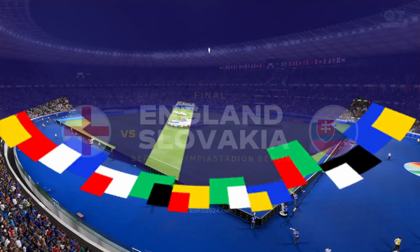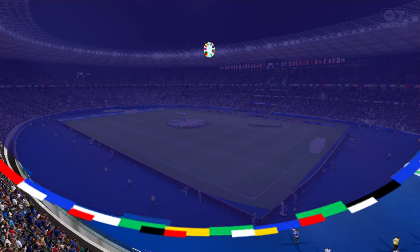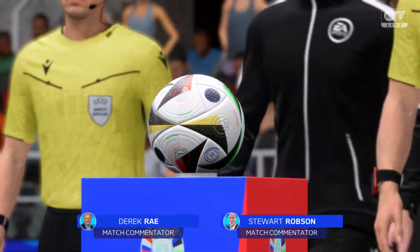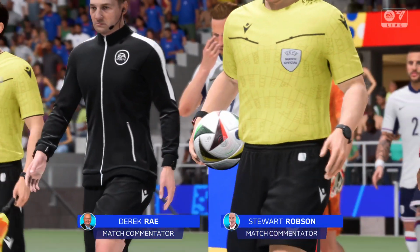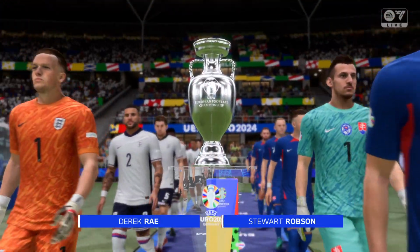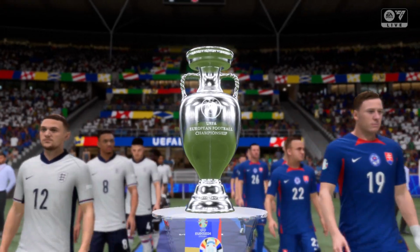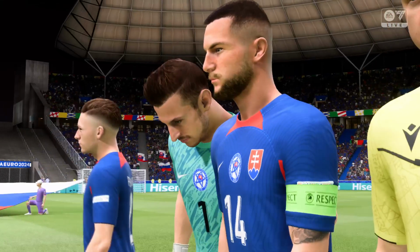And so it comes down to this. Welcome to our coverage of the final here at the Euros. My name is Derek Ray, sitting here on the commentary gantry, and with me to provide expert analysis, a complete tactical breakdown, is Stuart Robson. What a match this promises to be. It's England, and they take on Slovakia.